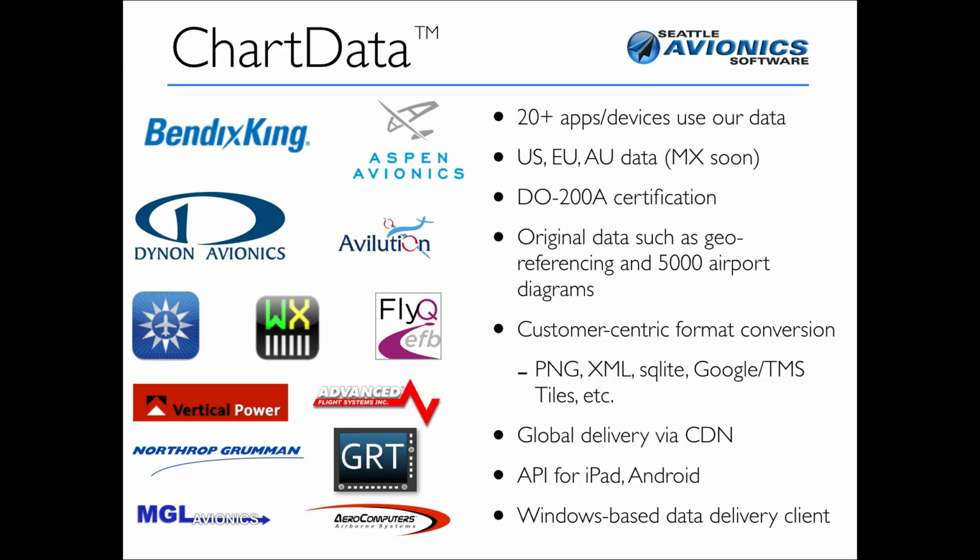Chart data. Seattle Avionics' other business besides the application business is making data for aviation. We actually supply the data to more than 20 devices and applications. So we're talking Bendix King, Aspen, Dynon. We don't at the moment, but we used to supply data to ForeFlight and to WingX. We do it for GRT, we do it for AFS, we do it for MGL. Lots and lots of companies use our data.